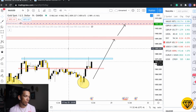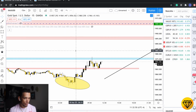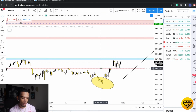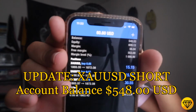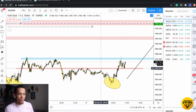This is a very, very good sign for me, and this is what I like to see. We had this impulse and this small correction to the structure before continuing upwards. So we are in profit. Let me see, where's my phone? Be right back. So we are up about 10% on the account right now, floating.